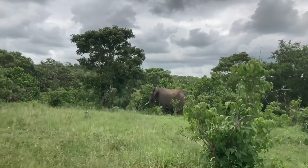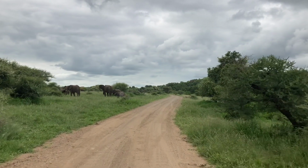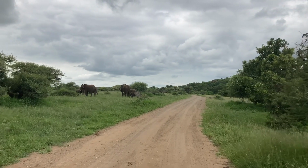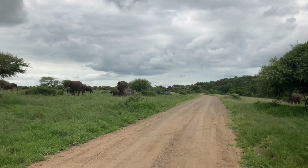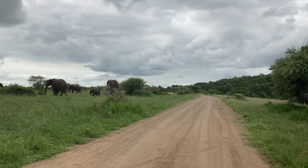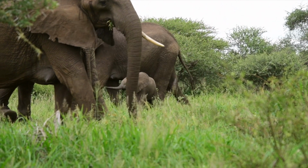We thought this was just a lone Ellie, but when we came around the corner, it was Ellies everywhere. And the best of it all was, there were small elephants in the herd. It was so awesome. It really was. Like, look at that.